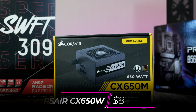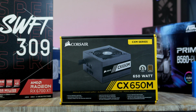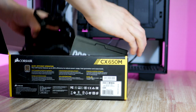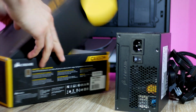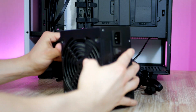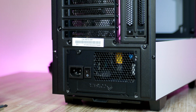Now because this is a budget oriented PC build, we're gonna go with the slightly cheaper power supply, although keep in mind guys, Corsair is only making quality power supplies. Anyway, we're gonna go with a CX 650 watt unit with 80 plus bronze efficiency certification. Now because I didn't have the CX at the studio, I am demonstrating on the CV550. Anyway, make sure you got the fan facing downwards, then gently slide the PSU into place and secure it.